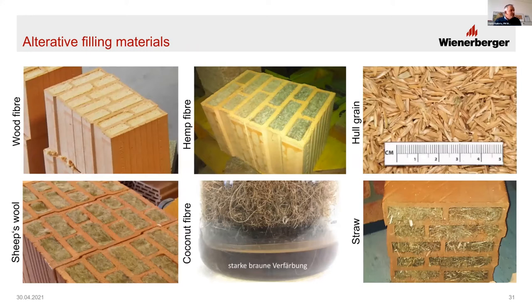On my last slide, I show you we tested also various other insulation materials for filling bricks, mostly biogenic fillers, but biogenic fillers have shown major problems with moisture. The durability was really a problem for this kind of fillers. The problems are it molds and it rots. And also problems in case of fire. You can see here, it was a test with wood fiber, hemp fiber, hull grain, straw, coconut fiber, and also sheep's wool. But the best solution we saw was the filling with mineralic materials.